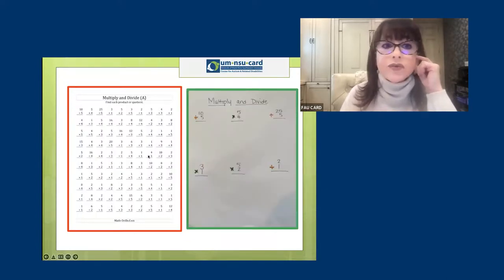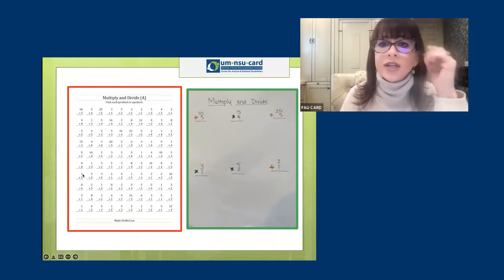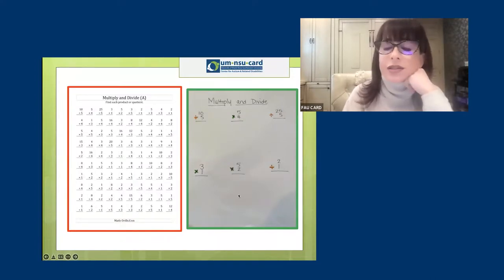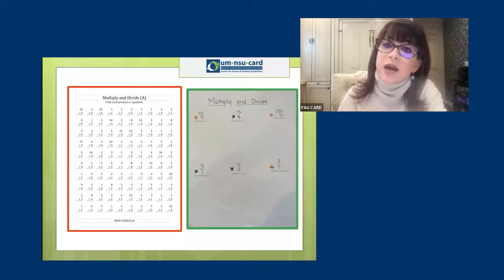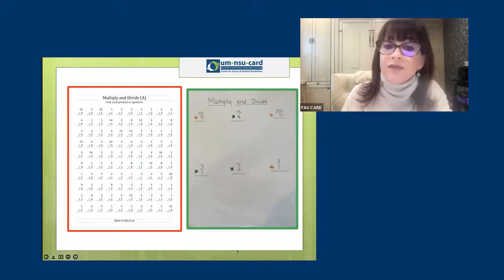Same goes for this multiplication and division worksheet. Instead of all of that on one sheet, let's give our students more space. And we might also color code the operation. If they're still at the stage where they're learning which operation to use, it might help to point out to them, hey, pay attention to what you need to do here. This can be a very effective modification.